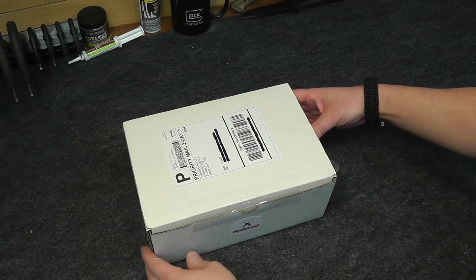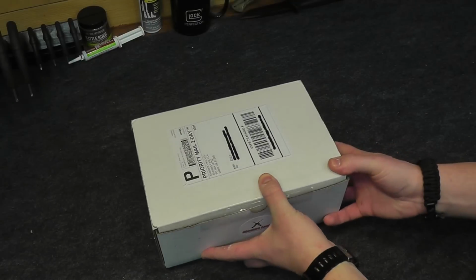Well, it's time for Shooter's Loot for February 2017. Hot off the presses, ready to get into.